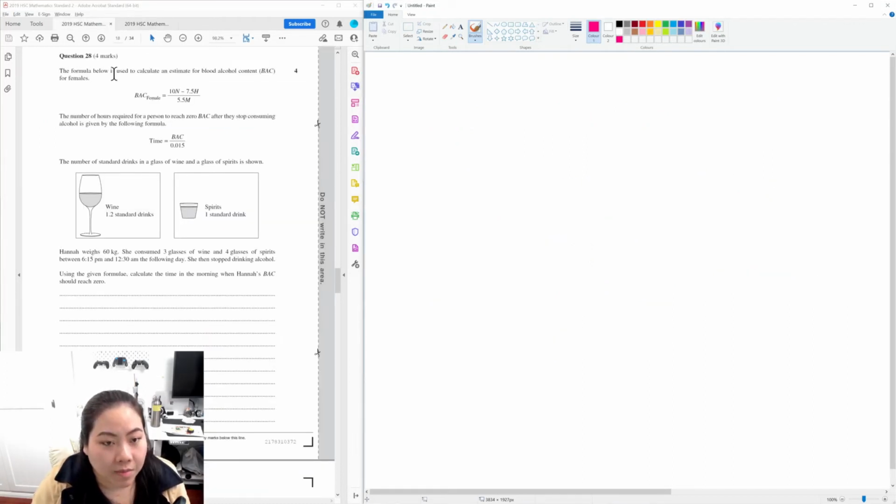Question 28. The formula below is used to calculate an estimate for blood alcohol content for females. The number of hours required for a person to reach 0 BAC after they stop consuming alcohol is given by the following formula. The number of standard drinks in a glass of wine and spirits are shown. Hannah weighs 60 kilos. She consumed 3 glasses of wine and 4 glasses of spirits between 6:15 p.m. and 12:30 a.m. the following day. She then stopped drinking alcohol. Using the given formula, calculate the time in the morning when Hannah's BAC should reach 0.